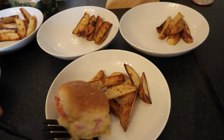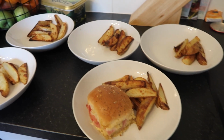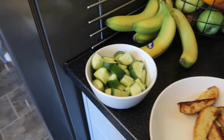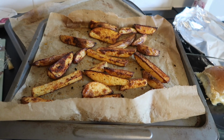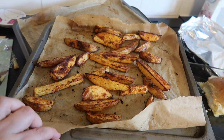And to serve them with, I just made potato wedges. Really simple. Cut your potatoes into wedges. I steam them for 5 minutes in the microwave, then I cook them in the oven. I serve it with cucumber. It's just delicious, simple, not that difficult to make. These were some extra wedges I had made. These were Cajun ones. They were so good.